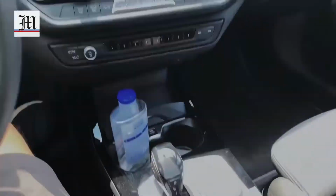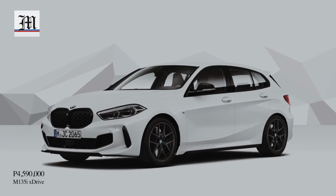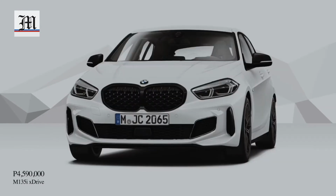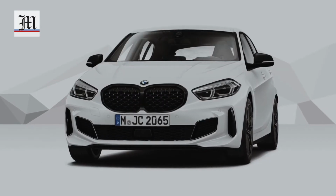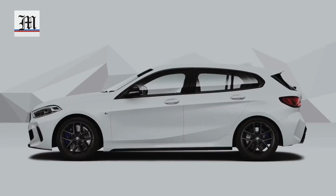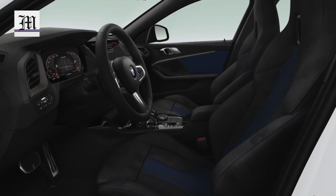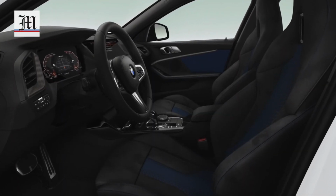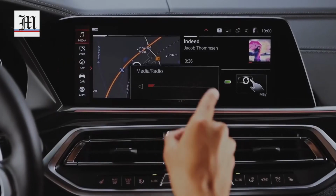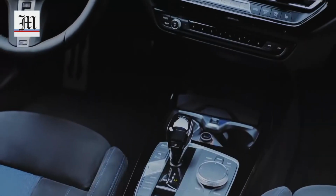On the other hand, the performance-oriented M135i xDrive costs a little under 4.6 million pesos, and this gets you a more aggressive exterior design, 18-inch alloy wheels, adaptive suspension, launch control, M-Sport brakes, Torsen limited slip differential, the latest BMW iDrive 7, which works in conjunction with the new Live Cockpit fully digital instrument cluster.